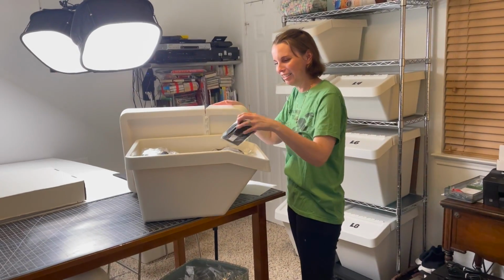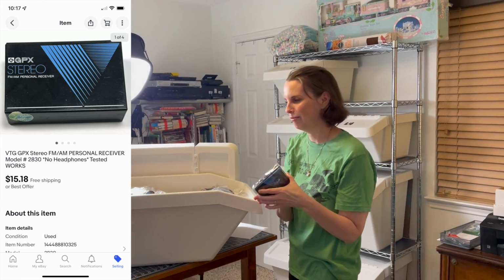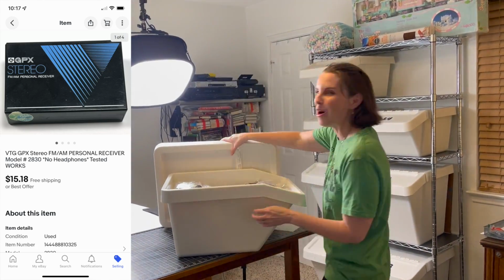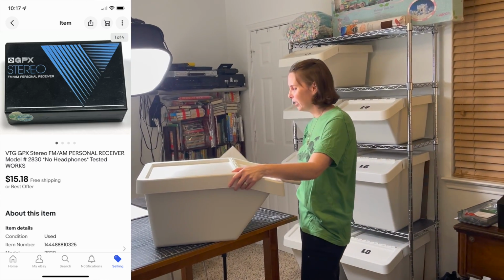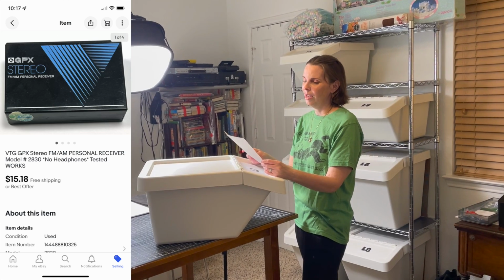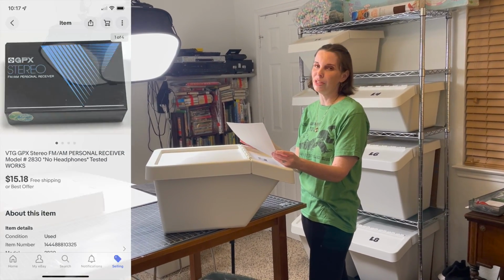Okay, it's right here. It's this item. It's like a little Walkman without a tape. It's like a crummy Walkman, like an off-brand. This item we got at a garage sale, and I must have averaged out our cost of goods for that garage sale because I said we paid 22 cents.